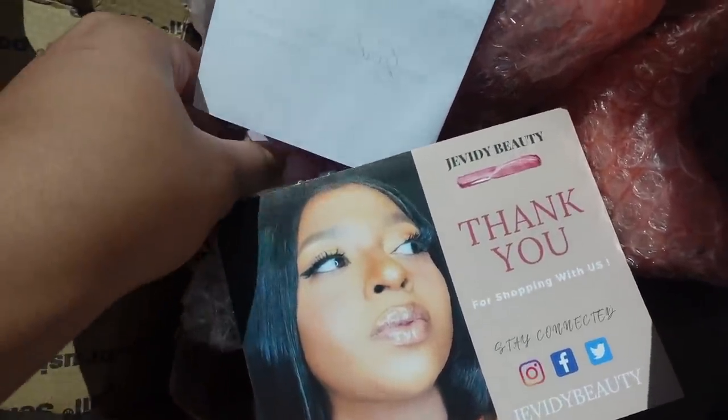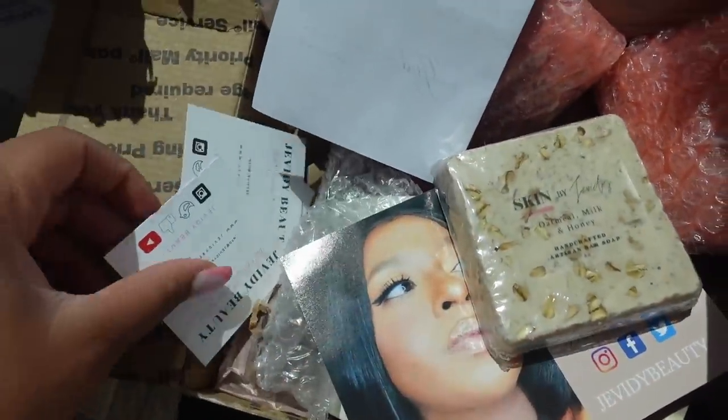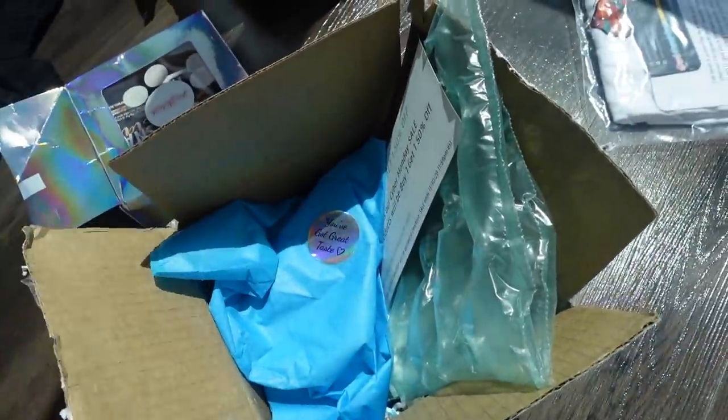And she also sent me a body scrub as well. So she has a bunch of different things. So if y'all wanna go check out her Instagram. So then next, let's start right here.